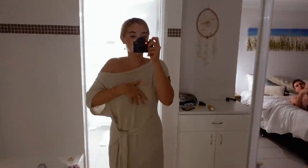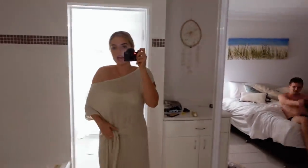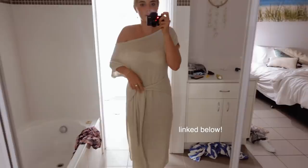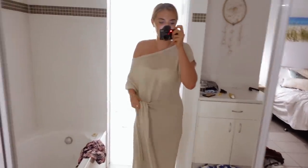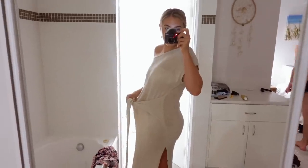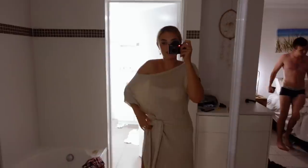Actually, I forgot a, what's the word? Strapless bra. I just wore my bikinis, which you can kind of see, but I feel like on a tropical holiday you can do that. This dress is from Billy J, and it's so good for going out for dinner because you can loosen this as much as you want. Your stomach grows, your dress can grow with you, and that's what I really appreciate.